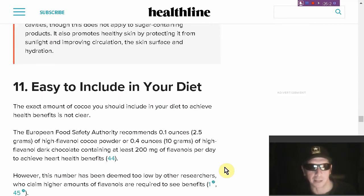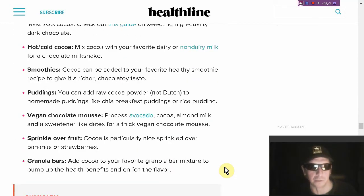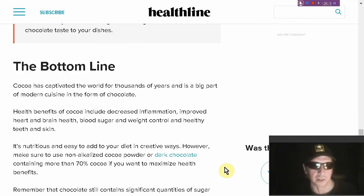And last but not least, easy to include in diet. You can sprinkle on all kinds of different things. You can make smoothies, puddings, vegan chocolate mousse, sprinkle over fruit, granola bars, etc. Bottom line is, add some cocoa to your diet.